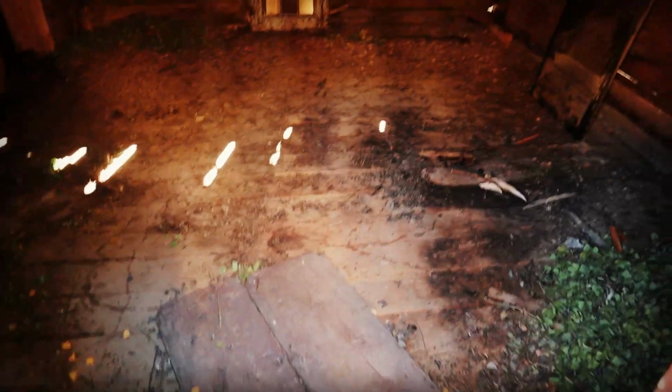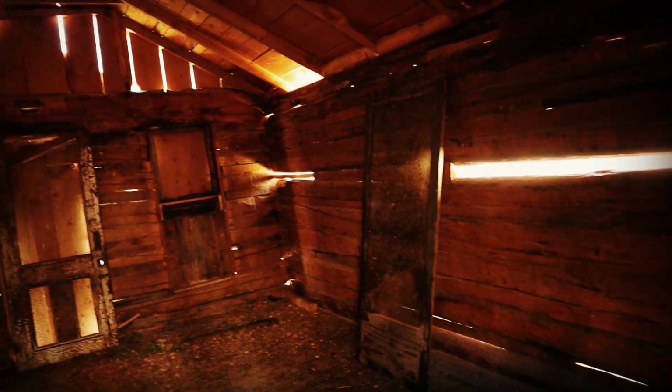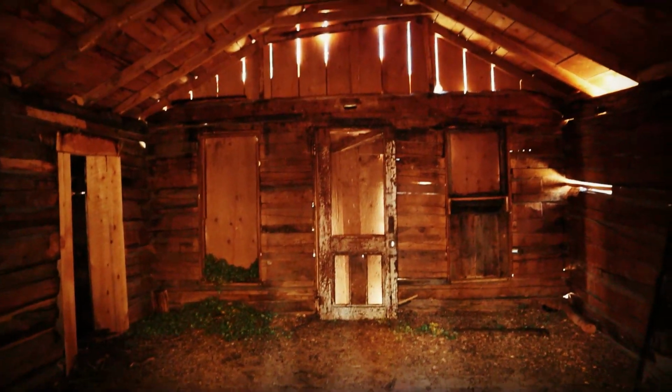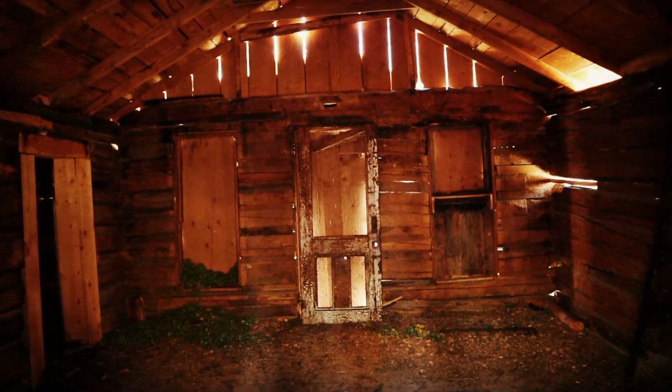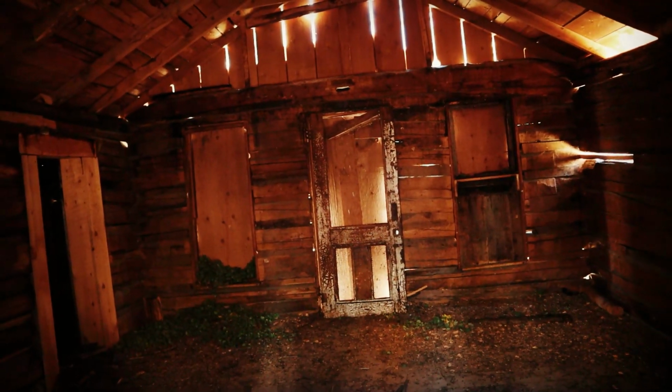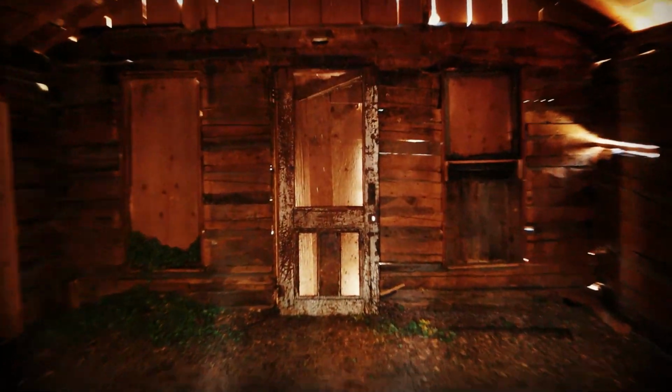And from previous experience, okay, I think that's windy. That's pretty awesome. Even with previous experience, though, pack rats are common in these places, so. Love that door. This chippy paint job.